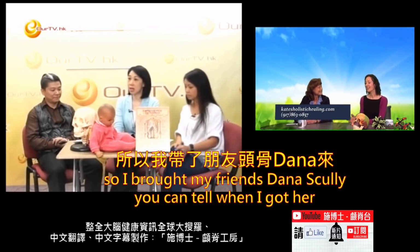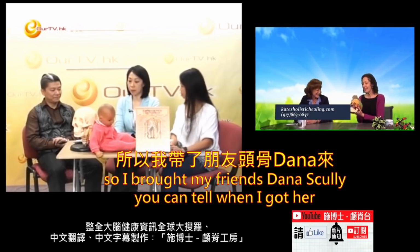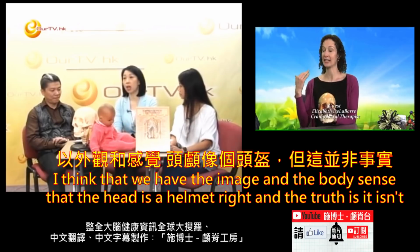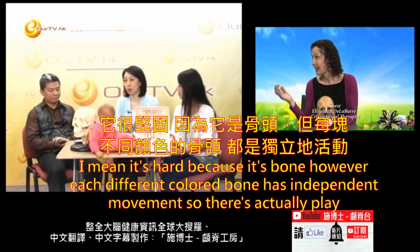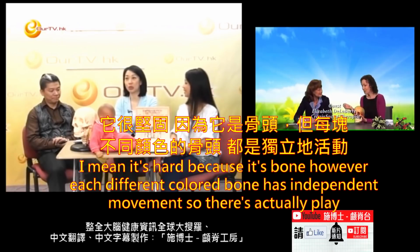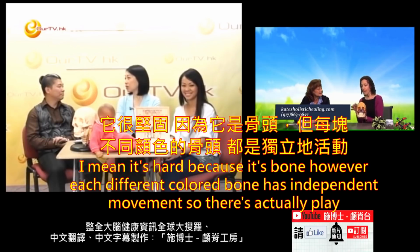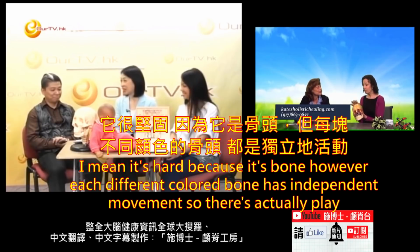So, I brought my friend Dana Scully. I think that we have the image and the body sense that the head is a helmet. And the truth is, it isn't. I mean, it's hard because it's bone. However, each different colored bone has independent movement. So there's actually play.